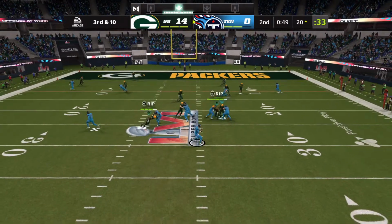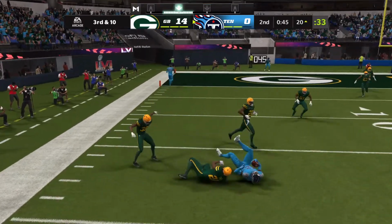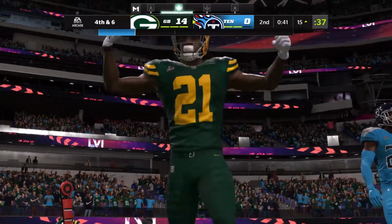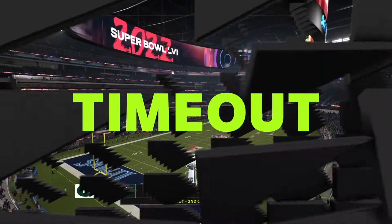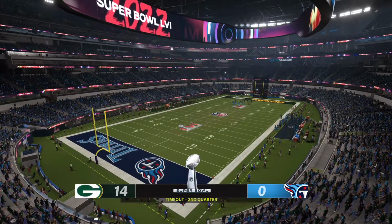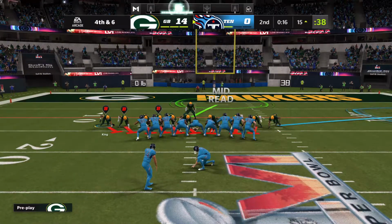Throwing on 3rd down, Tannehill. This will go to Henry out wide. And they'll hustle up to stop him well shy of the first, right around the 15. 5 yards, not enough, and it'll be 4th down. Now Tennessee going to use the second of their timeouts as they stop it with 16 seconds to go in the half.